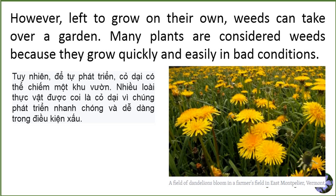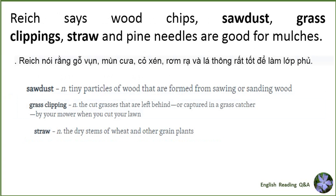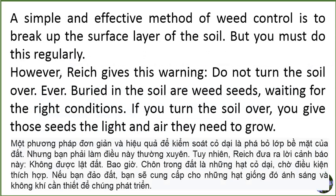Many plants are considered weeds because they grow quickly and easily in bad conditions. To slow the growth of weeds, add a layer of weed-free organic material to the top of your garden, around the plants. This material, called mulch, improves the soil and keeps weeds from growing. Reich says wood chips, sawdust, grass clippings, straw, and pine needles are good for mulches. A simple and effective method of weed control is to break up the surface layer of the soil. But you must do this regularly.